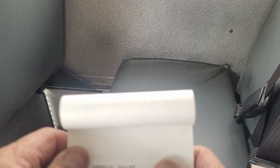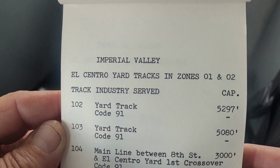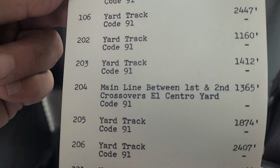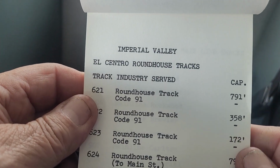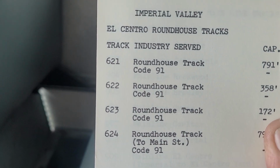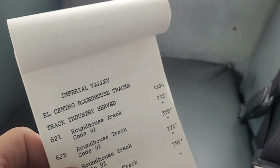Okay, so here is Imperial Valley. Zones 1 and 2 is basically El Centro Yard and El Centro proper. So you have the yard track, the main line between locations, yard track, main track, yard track, etc. At the bottom you have a caboose track. The next page gives roundhouse tracks, industry served roundhouse tracks. At one time I guess it was a roundhouse, but it wasn't there in 1981. The roundhouse tracks don't even go in a circle or even a half circle, they're all in a straight line.